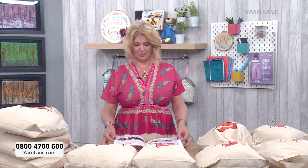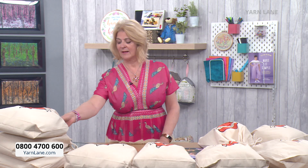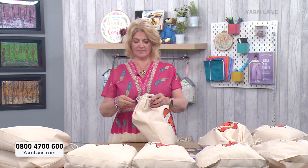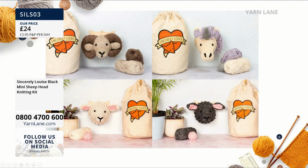Now, we also have some kits back in stock. We're going to look at some of these kits because these were so popular. I don't really need to get everything out of the kit. So what you have here is the black sheep head, the mini sheep head. It's the black one. Louise has got it there. I'm going to knock them all over.